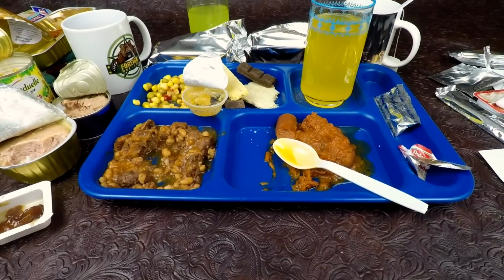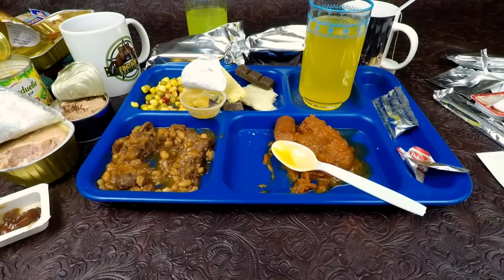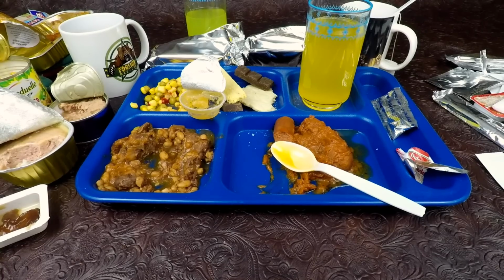And that is it, guys. That is all for the 2015 Czech Republic 24-hour ration. This one is the BDP number 7.